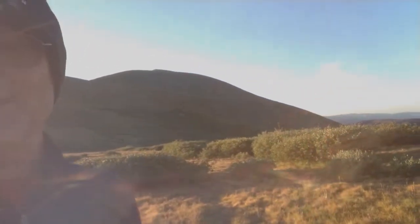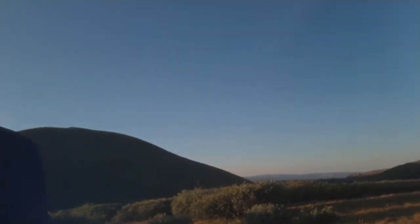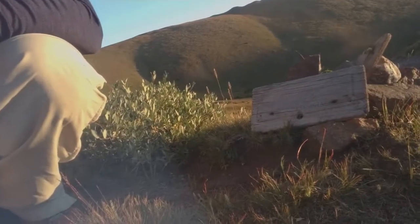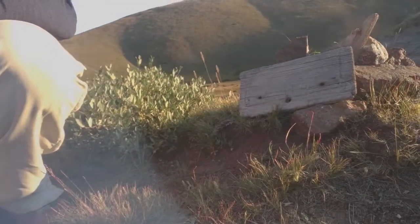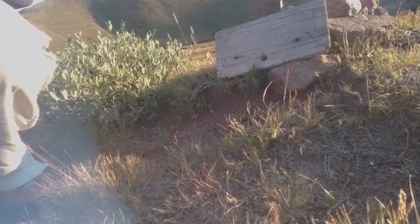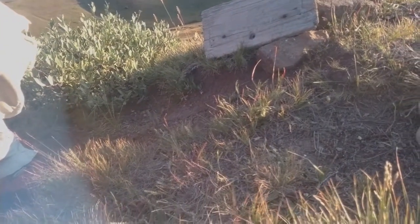And there's a little trail marker. Let's come over here. There it is, right there. So, somebody wrote on this, "Give me no earth, crushed flat."